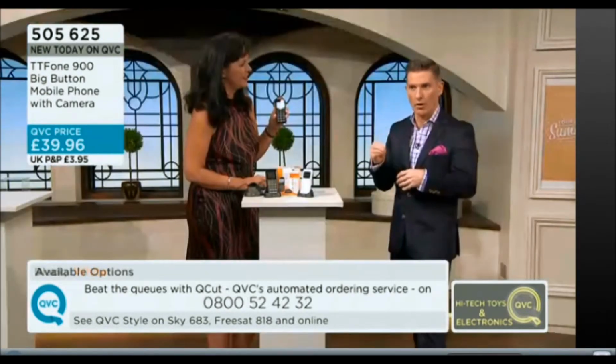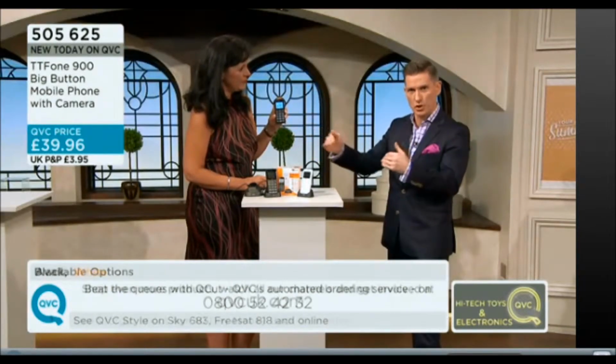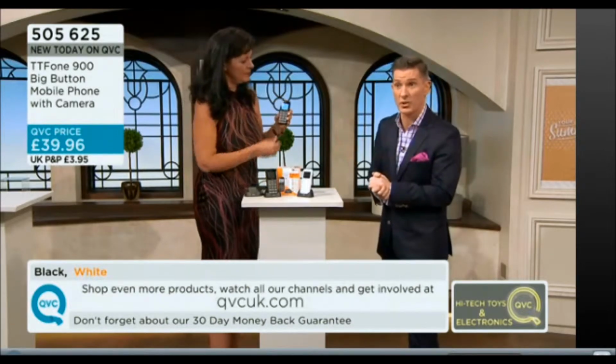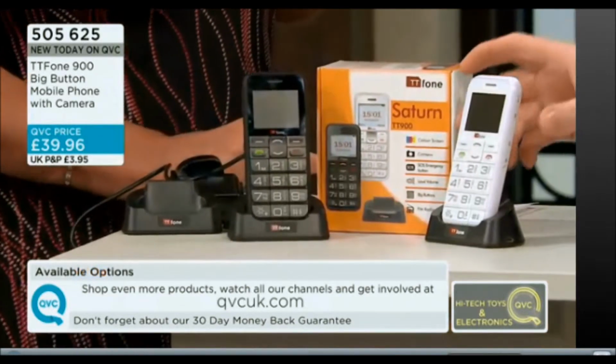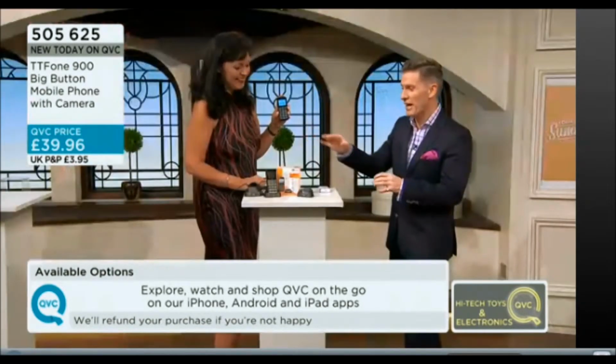Just to be clear, you're only getting one phone here. We're giving the choice of the black or the white. I don't want you to think that you're getting both. It's a choice of either or. In fact, we're not making the choice anymore because the white, I believe, has sold out. So well done to you if you managed to get one. I'm actually just going to remove that from its stock just because I don't want to confuse you. So just the black remaining now.